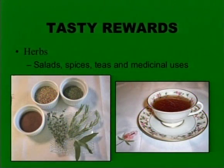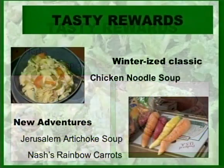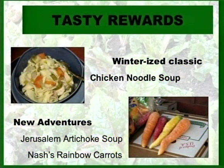Fresh herbs are used often as spices, as Dave mentioned, in Mexican, Chinese, and East Indian cooking, and also in teas for soothing nighttime drink or even medicinal purposes. Winter vegetables and herbs can be incorporated into your garden and also into favorite recipes.